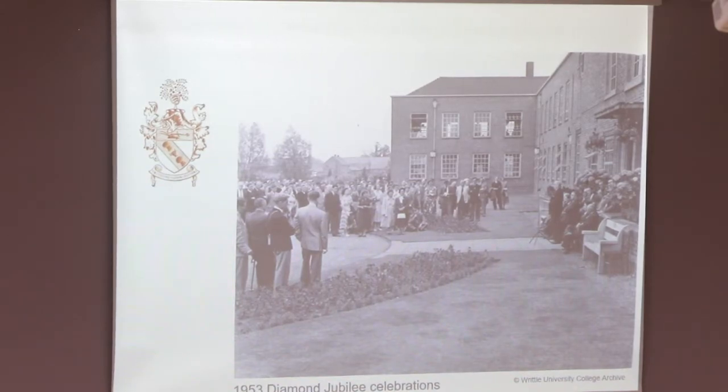In 1951, an application was made for a grant of arms, as you can see here, and these were presented on presentation day 1951. In 1953, the Institute celebrated its Diamond Jubilee. Obviously, during the war years, it hadn't been able to celebrate its golden anniversary.